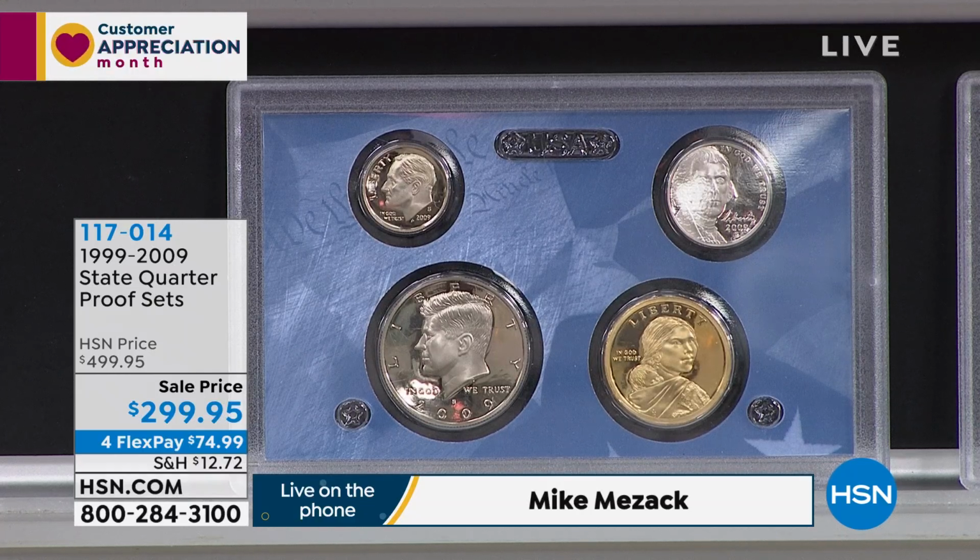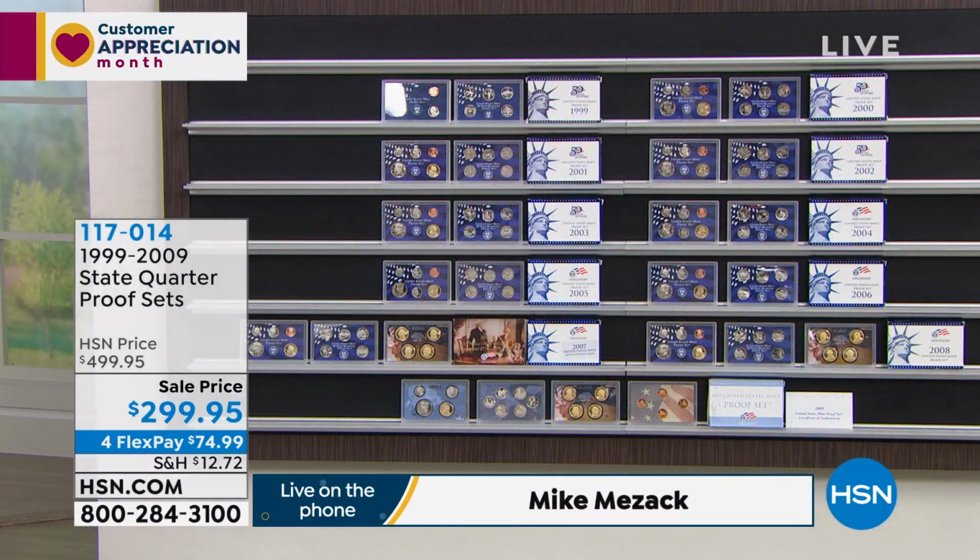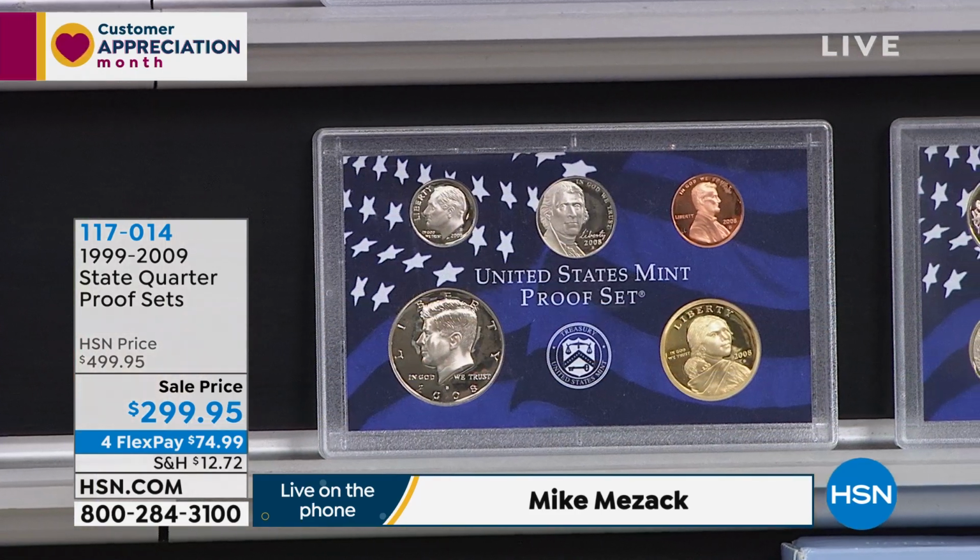Right. 1 year. 1 year is half the value. Now, on top of this, we've taken $200 off the price. So we're $299 for 11 sets. Now, if you go 1 year up, the other big set up there, the 2008 that you see, it's got like 3 lenses to it. That's the crazy one.